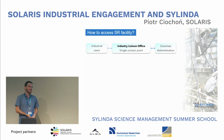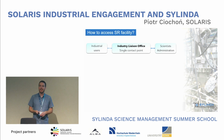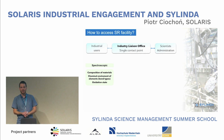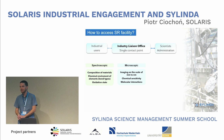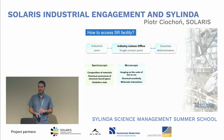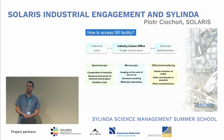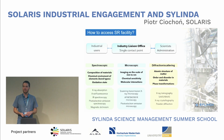When the industrial customer is ready to proceed to measurements, you have to forget about beamlines, about polarization, about all these things that you find really exciting as beamline scientists, and focus on what techniques are available and on what the customer can get out of them. So we have spectroscopy, which allows you to study the composition of material, bond types, and oxidation states of different elements. You have microscopy that allows you to image your samples, if possible with chemical sensitivity and with the ability to probe molecular interactions. And then you have diffraction, which allows you to study the atomic structures for the more advanced industrial users, and to probe order, disorder, crystal phases, phase transformations. Then if you really want to go deep into details, you can show the names of the techniques, but that's really not the key part here.